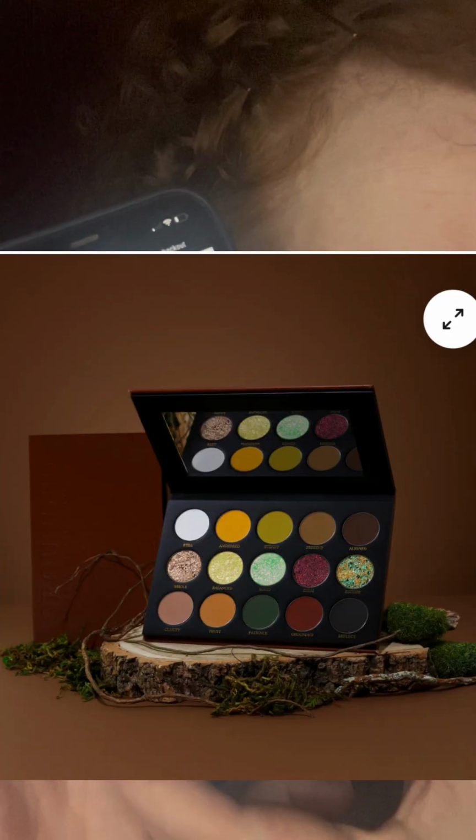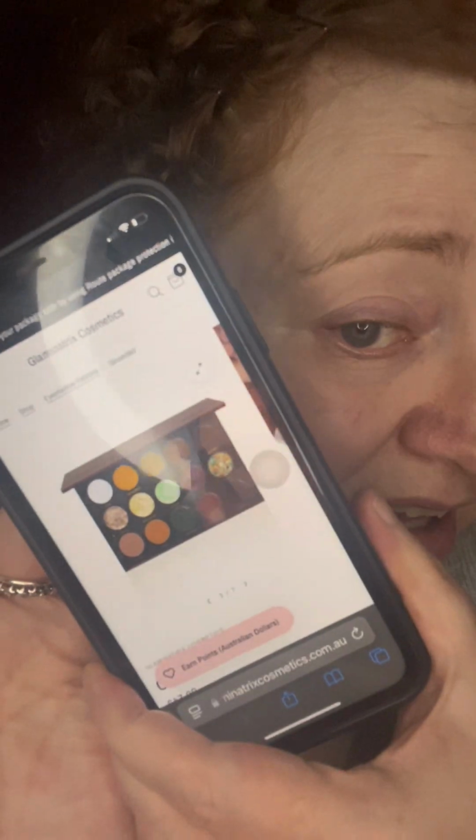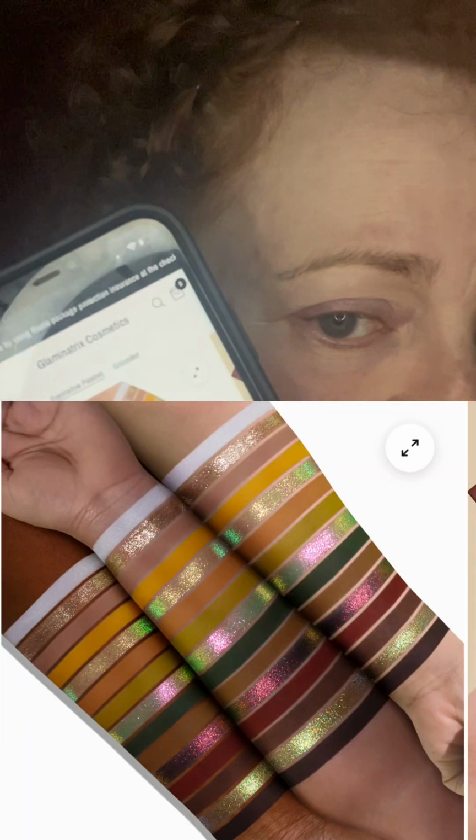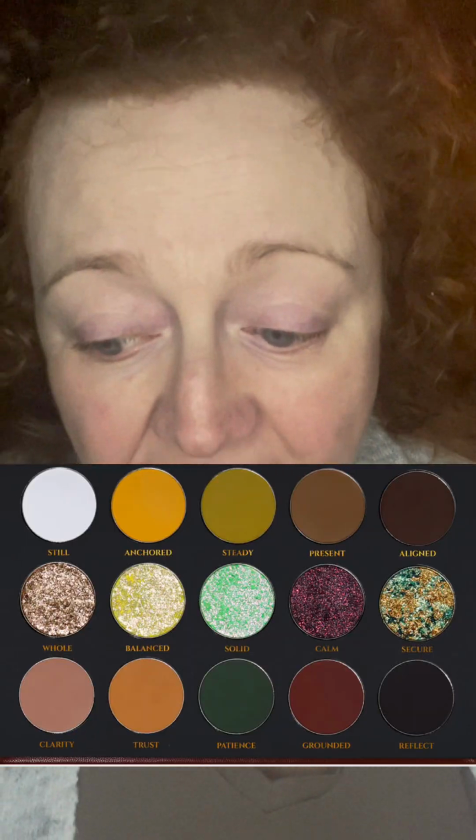Can't really see it because of the reflection. Again, I will put the pictures on. I really like the packaging of this one a little bit more as well. As you can see, same palette, and the swatches here are the same as well. I can't see the shade names, which is unfortunate. Oh wait, yeah, I can. The shade names are here. So we can go through the shade names and I can show you mine.